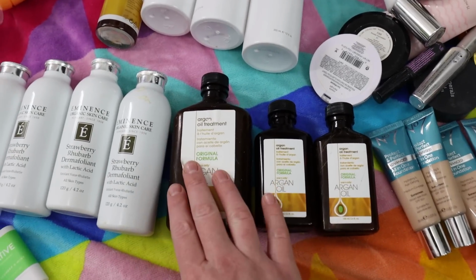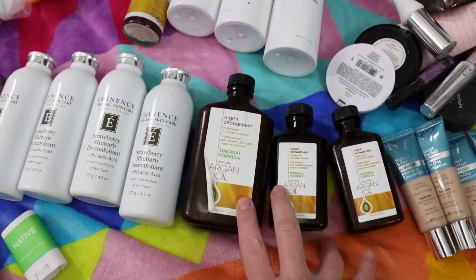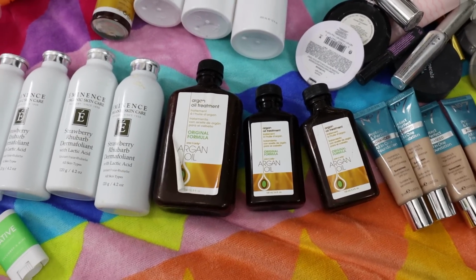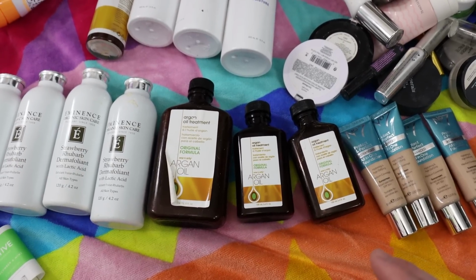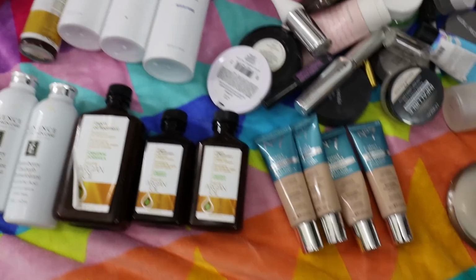And then we also have got the One and Only Argan Oil Hair Treatment. Another product I've been using for a really, really long time. It's my favorite hair oil, and it does the best with taming my fine, thick, naturally wavy hair, which is very prone to frizz. So again, another product I've been using for years.